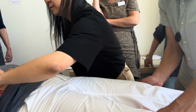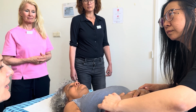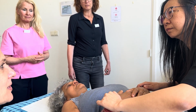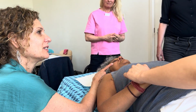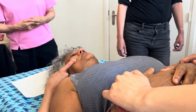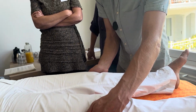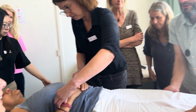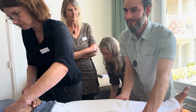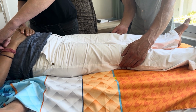So what's revealing itself first is her right side. The right side is louder in her pulses, and we see it a little bit more in the body. Also on her cheekbone, you see the right side is a little bit more prominent than the left side. We see it more in her foot. And so maybe we would start with something with the right side. What do you feel in the 8s? The right one is also. So that's how we look at the body.